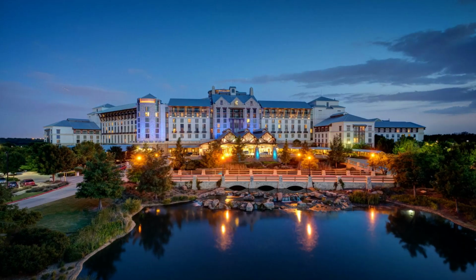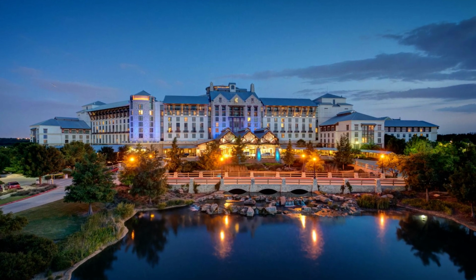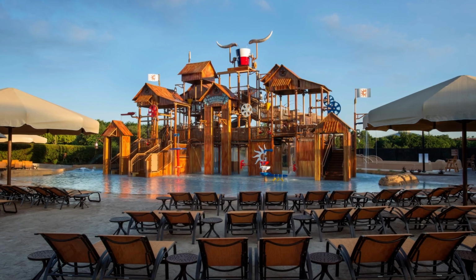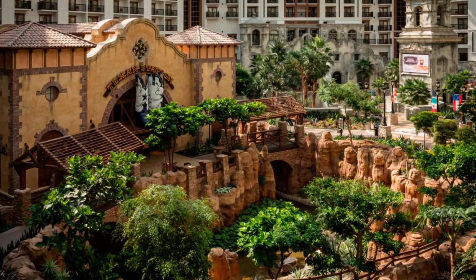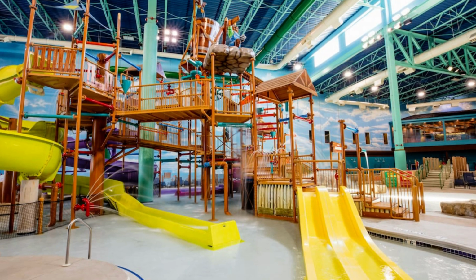Grapevine is right north of Coppell, and they have Great Wolf Lodge. They have the Gaylord Texan, which is a huge convention center and Marriott hotel with just these lavish pools and luxury suites. And then Great Wolf Lodge is an actually indoor water park. It's a lot of fun for kids because it doesn't matter what time of the year you go because it's indoor. So it's really fun. But that's super close to Coppell.